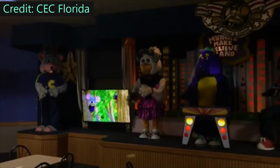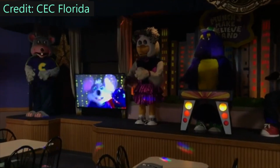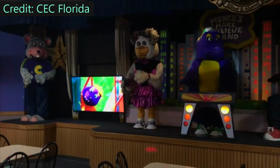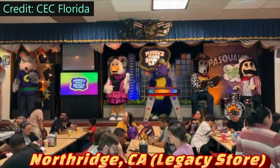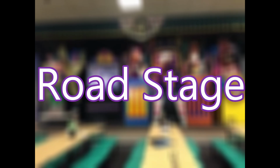Throughout the 1990s and into the 2010s, a lot of the two stages were converted into one stages. These stages that were converted from two stages into one stages are called 1.5 stages, as a result of them being one stages but having two stage props. Pretty interesting. The last remaining two stages are located in Huntington Beach, California, Northridge, California, Annapolis, Maryland, and Willowdale, Ontario.